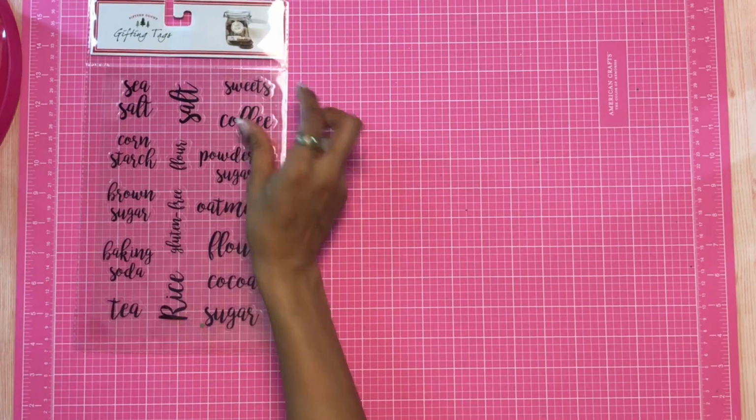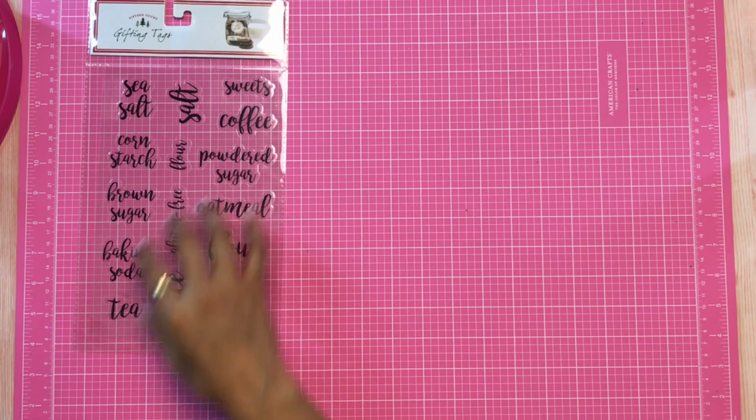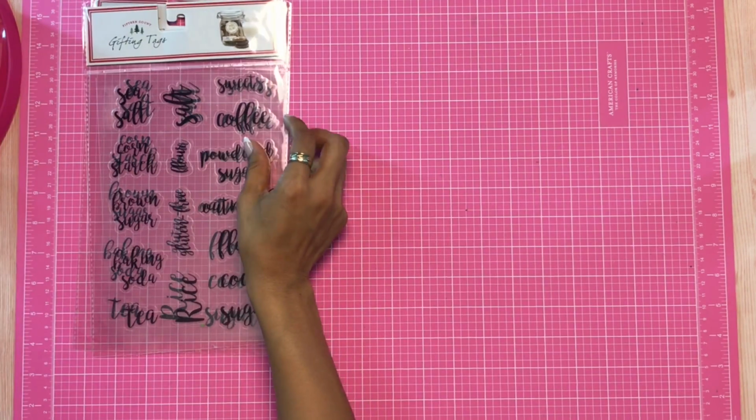Next, how could I ever pass up on these, guys? These are the gifting tags. I picked up 2 of this one in the 15 count. It says sea salt, cornstarch, brown sugar, baking soda, tea, rice, gluten-free, flour, salt, sweets, coffee, powdered sugar, oatmeal flour, cocoa, and sugar again. And I grabbed 2 of those.